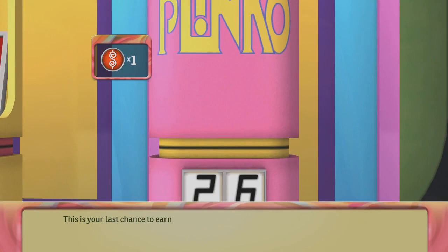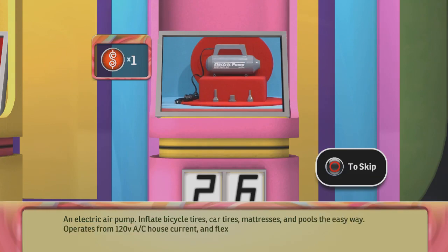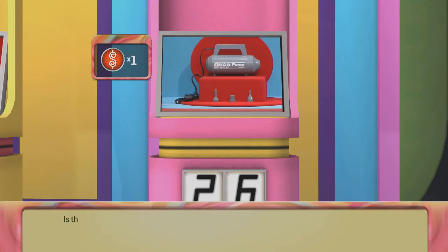This is your last chance to earn a Plinko chip. An electric air pump. Inflate bicycle tires, car tires, mattresses, and pools the easy way. Operates with 120 volt AC house current and flexible hose inflates or deflates. Is the right or the left number the correct number in the price? Sorry, that number was incorrect.